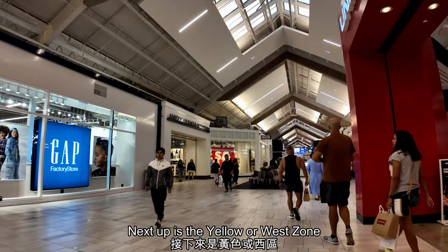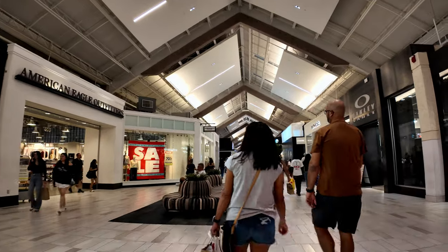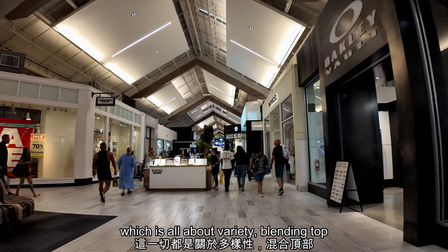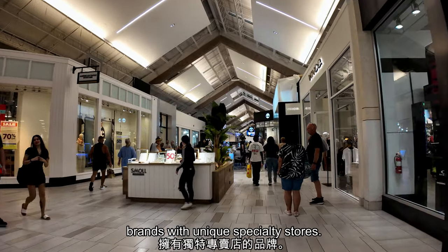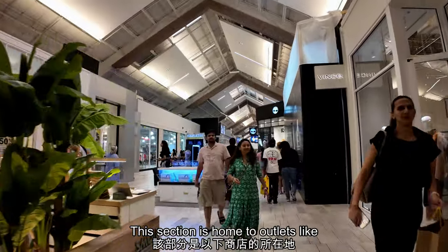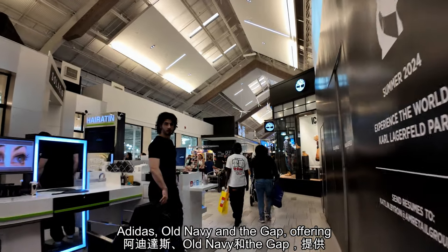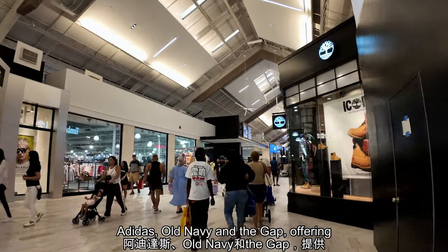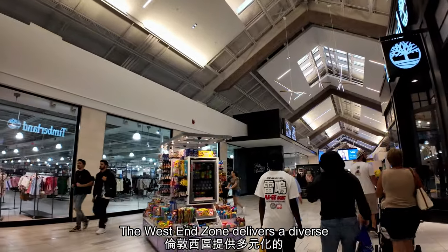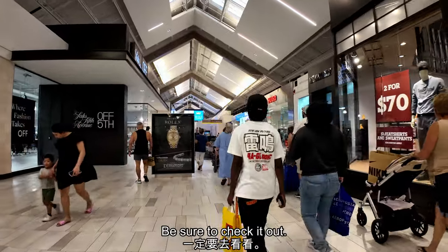Next up is the yellow or west zone of the mall, which is all about variety, blending top brands with unique specialty stores. This section is home to outlets like Adidas, Old Navy, and The Gap, offering fantastic deals on everyday fashions. For something different, you can explore the Marshalls Mega Store, where you'll find everything from home goods to accessories at great prices. And whether you're stocking up on wardrobe staples or hunting for unique finds, the West End Zone delivers a diverse shopping experience for every taste and budget. Be sure to check it out.